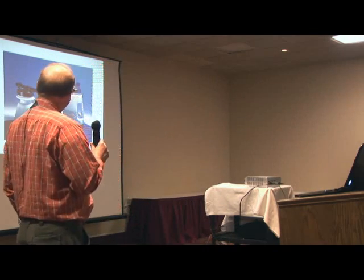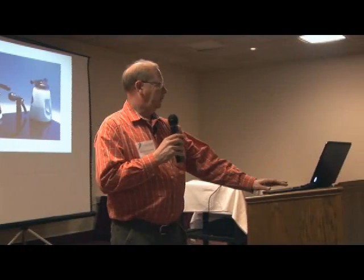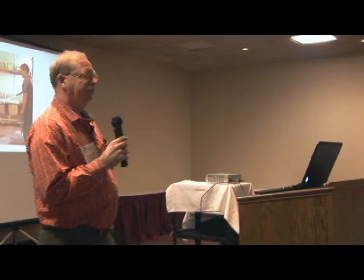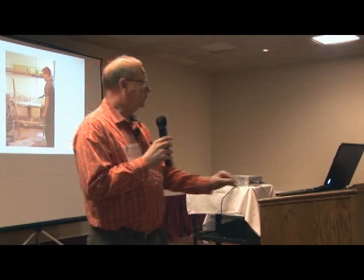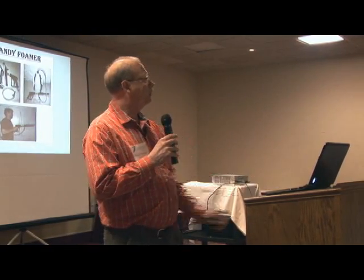There are a couple of different units we found that do a pretty good job. We call this a hydrofoamer. Basically it works off the pressure from a garden hose. Works great for hatchers, incubators, and small rooms. We use it on our equipment in our warehouse. It would be good for something small, like a skid loader.